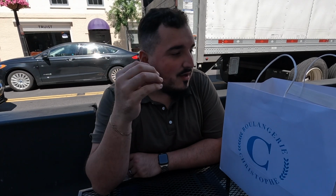Basically they sell a whole bunch of different breakfast items, little snacks and French treats and bakery items. They also sell a whole bunch of different tarts. We ended up getting a chocolate tart, a lemon tart for him, chocolate croissants. We also got a coffee that I'm about to try in a couple minutes.